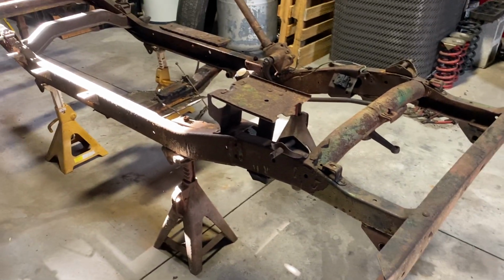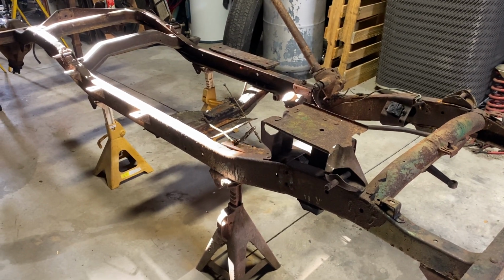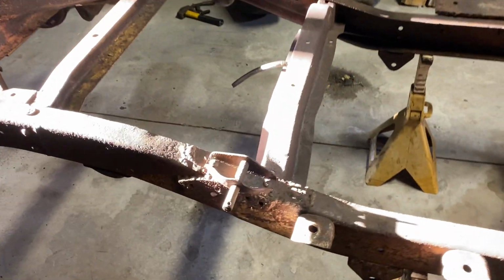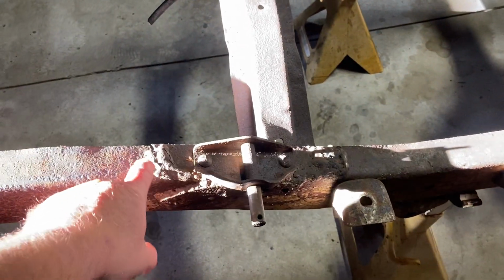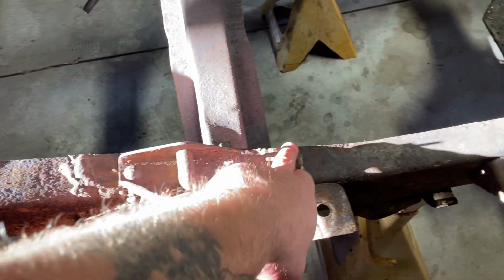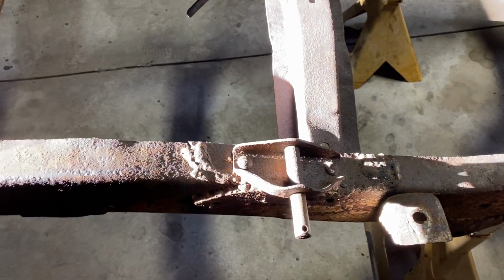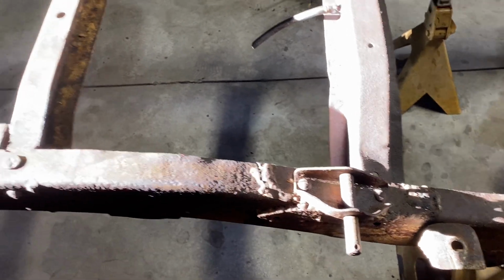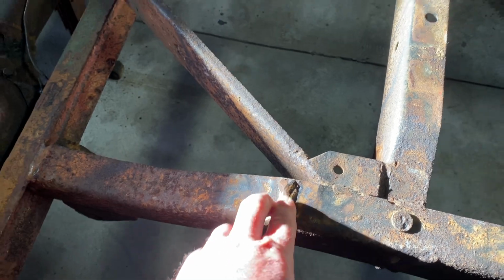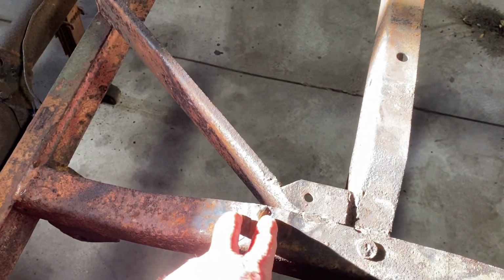So we found this 46, and it does have a couple issues with the frame. Back here by the cross member, the shock mount, you can see the frame was actually cracked, and they plated it here and welded it. Well, I'm going to clean all that up, and we'll redo that, and it'll be good as new. They had welded on some extra supports here for the back of the Jeep and on the other side. I've already cut them off. I got to grind these welds down.